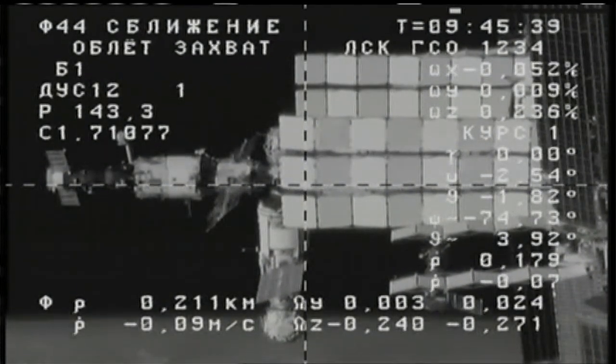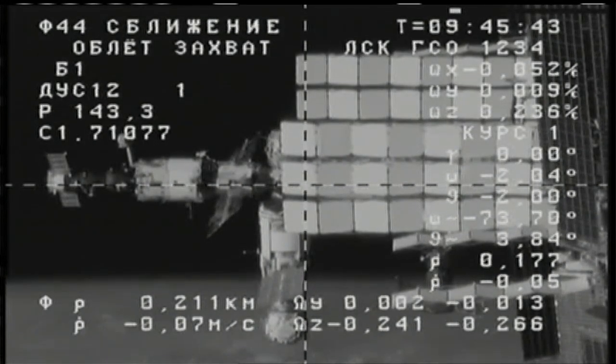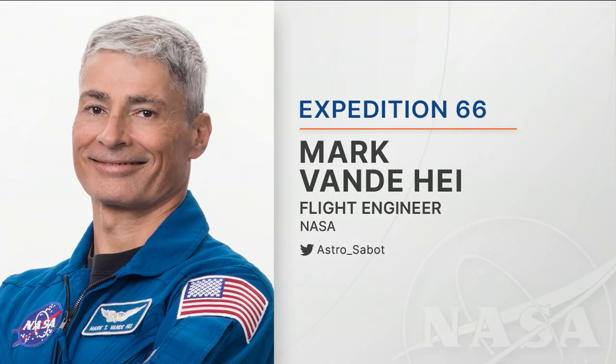Mark Vande Hei is on a record-breaking mission and has been living and working aboard the International Space Station since April 9, 2021. He is on his way to surpassing Christina Koch's 328-day mission on March 3rd and Scott Kelly's 340-day mission on March 15th. Vande Hei will return to Earth on March 30th with a NASA astronaut record-breaking 355 consecutive days in orbit.